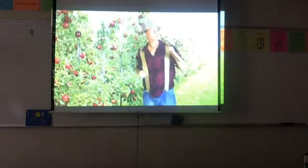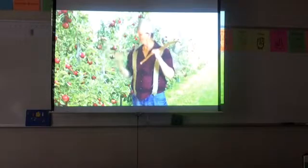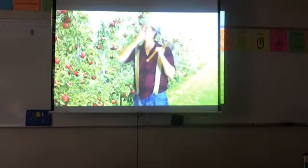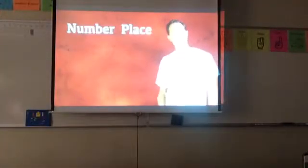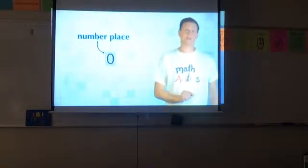To see how our number system uses these digits to represent amounts, let's pretend that we have an apple orchard full of apple trees, and each of these trees is loaded with big, juicy red apples that we need to pick and then count for our records. We're going to use something called a number place to count. The best way to understand a number place is to imagine that it's like a small box that's only big enough to hold one digit at a time.